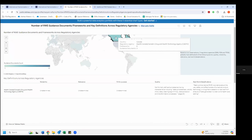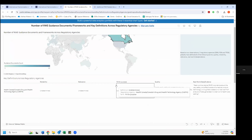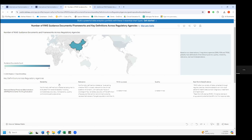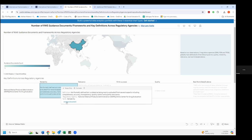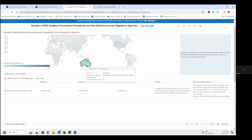You can look at Health Canada, and as you click on different countries, the definitions of some of those key terms will come up. So you can see that this is not standardized just yet. Not every country is defining these, but if they are defined, you're able to click on the document where this definition came from. So I just think that this is a wonderful resource, and it is in real time. It's providing this data to the users.